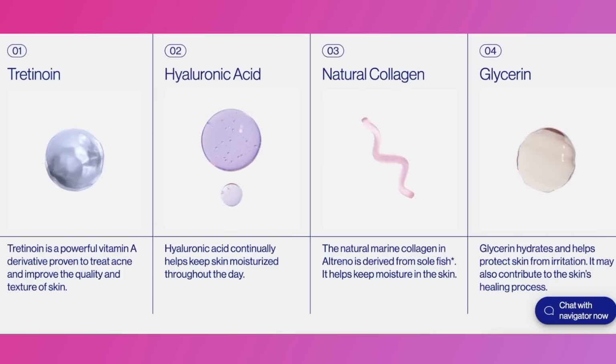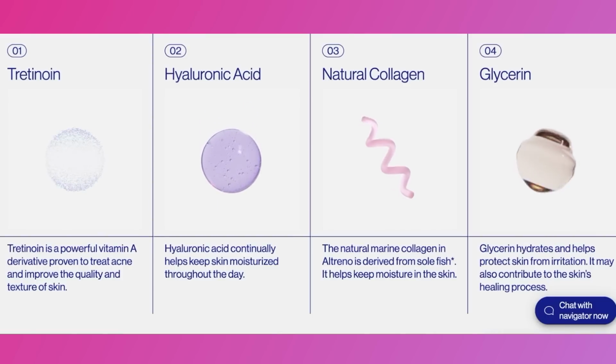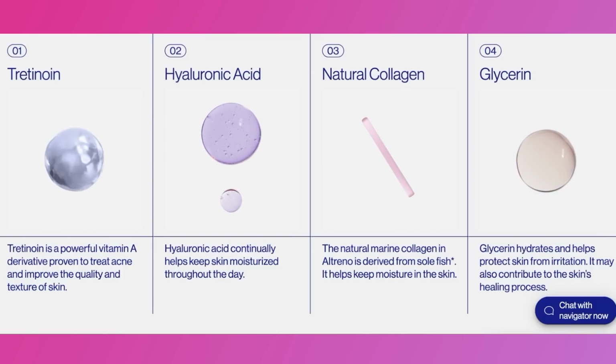So this is, like I said, a 0.05% tretinoin, and it is in a base of glycerin and hyaluronic acid, which gives it this sort of serum-like consistency. And I have had zero irritation with this. No dryness, no peeling or flaking. This is really, really beautiful.